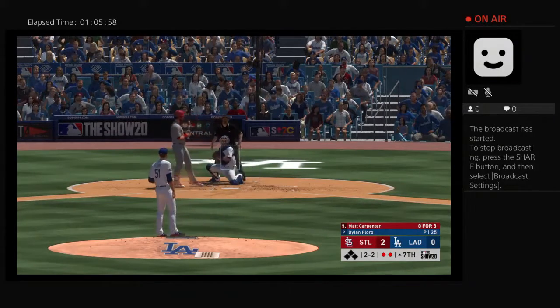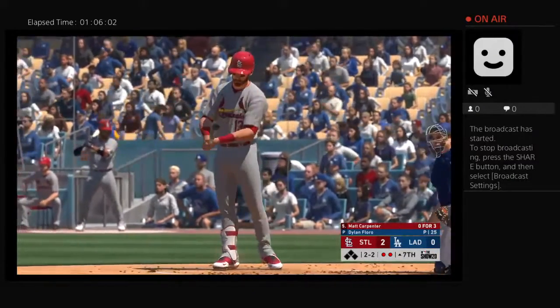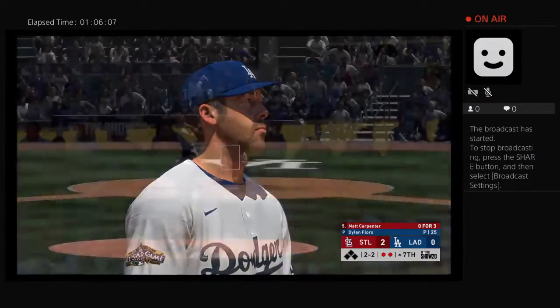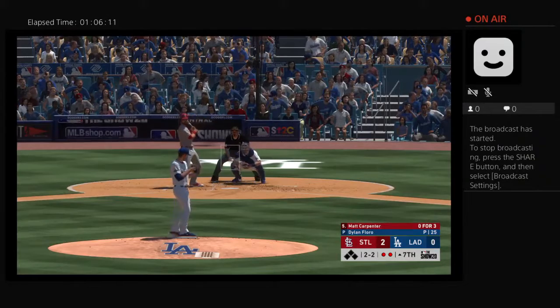To 2 balls and 2 strikes now. The classic back foot slider right there with 2 strikes. Usually gets a ton of swing and misses. Nice layoff right there. Fight for another pitch. The 2-2.